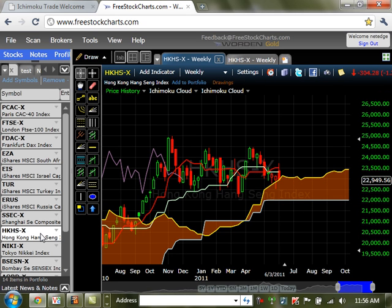Hong Kong market, it's consolidating here at the top of the cloud. It's been holding, so that's very good for the Hong Kong market.